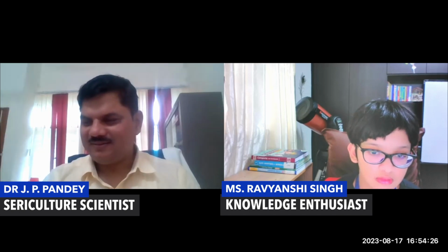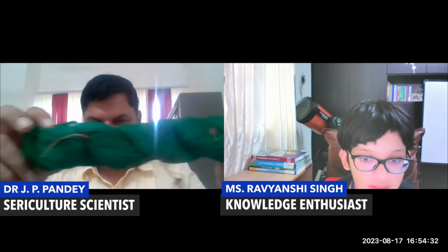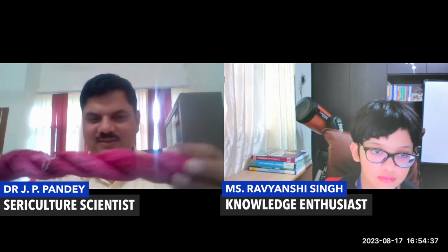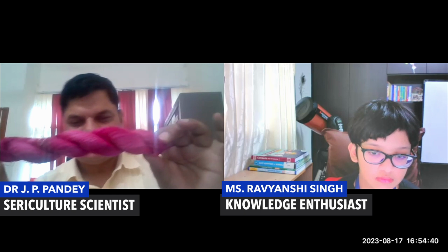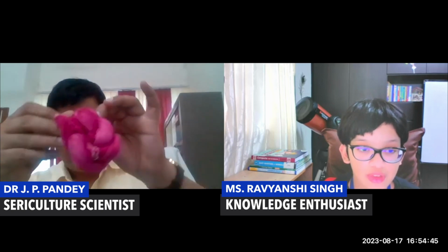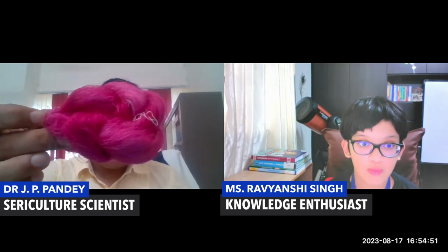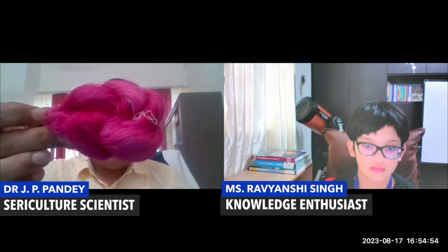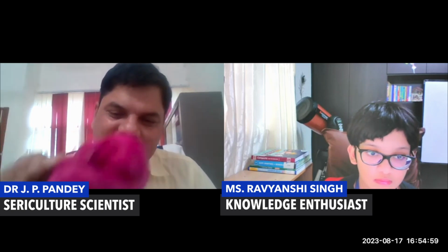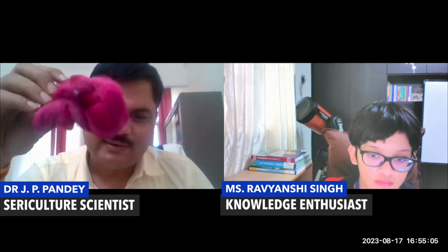This one is from spinach extract. And these are flowers. Palas flowers have been used for this. Palas is readily available locally. It's also called the forest fire silk yarn flower, as it sprouts out when a fire starts. This is organic in nature, and using this silk, they will perform the spinning and all.